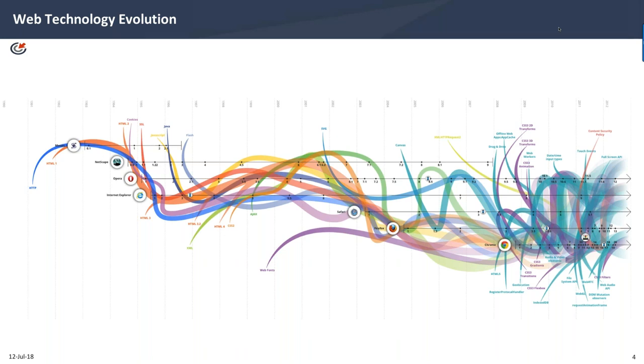So if we look at this diagram, there are a lot of little things here. I'm not sure if you can read it if you've got a smaller screen, but really starting from 1991, which was basically the birth of the web technology and the HTTP protocol. And early 1992, when HTML version 1 came in and the Mosaic browser came in, all the way to what technology looks like today.